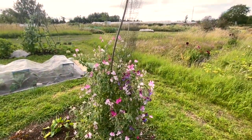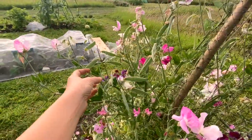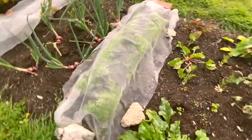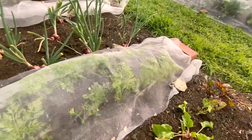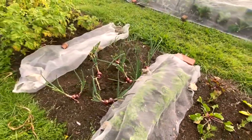Sweet peas still producing, but wow, I am so behind in cutting them back. And still some beetroot here. The carrots I've sown are not coming up well, the germination is poor. Better on that side, but it's just a little bit sad. I do think the cat was on here.